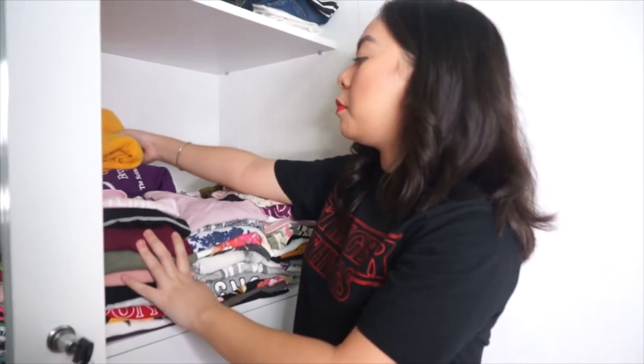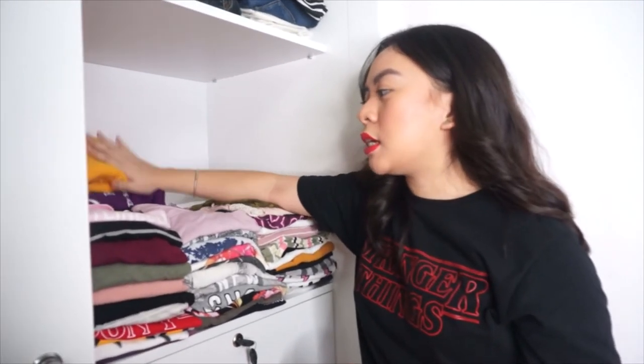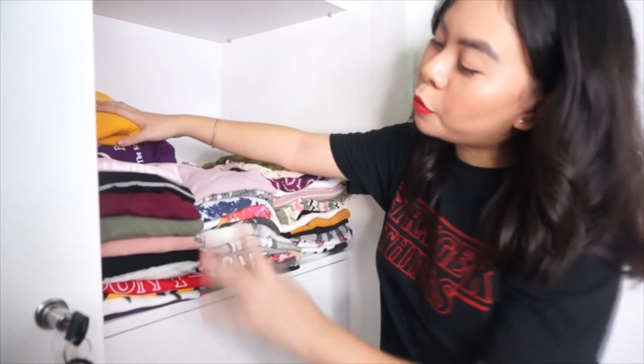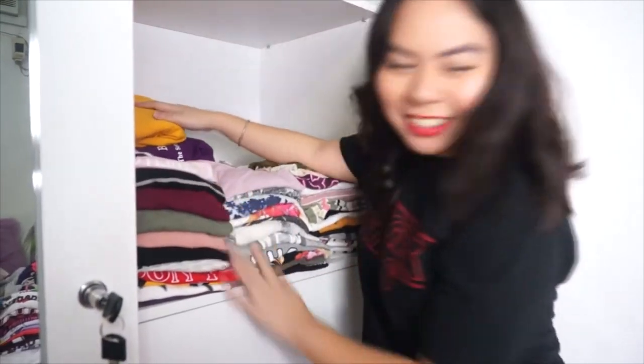And as you can see, I put my hoodies here in the back. If you really don't have enough space, the best things to put at the back of your wardrobe are seasonal items. It's better if they're higher than the ones in front so that you can still see them, right? That's so genius, right?